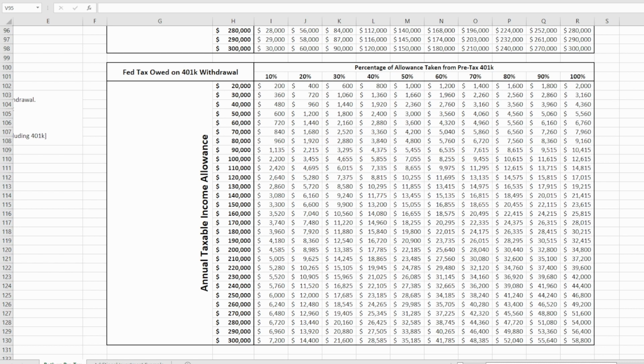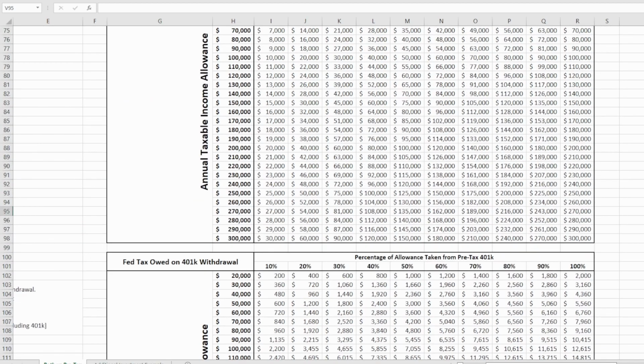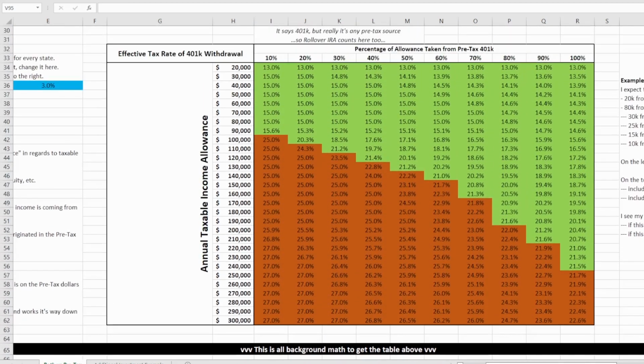So now we know how much we're withdrawing and how much of that is being taxed. Going back to our equation from earlier, our effective tax rate is equal to the tax divided by withdrawals. And yeah, we're going to have to account for state tax here as well. I've got that added in. We now have the effective tax rate on our pre-tax 401k withdrawals. It's now easy enough to compare this to our break-even point, and we can clearly see when pre-tax is beneficial versus where Roth is beneficial.